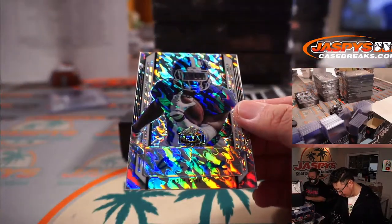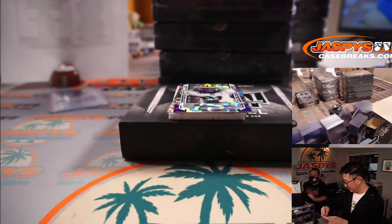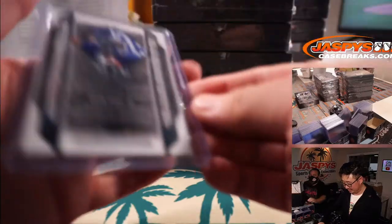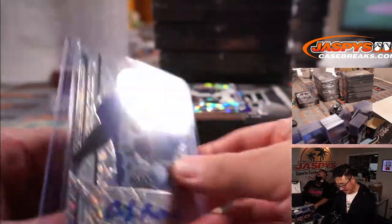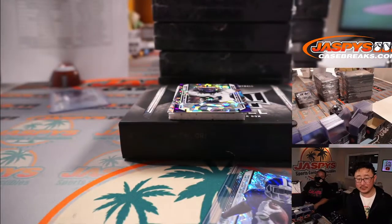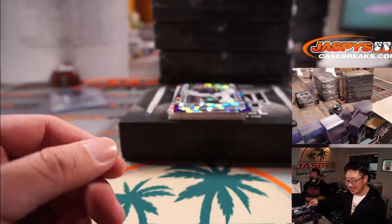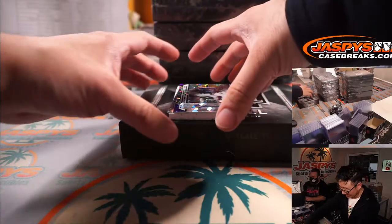There's Azeez Ojulari, an Arizona football Cardinal for sure. Houston. 19 out of 60. Rose Jr. is a Viking. Not even close. Minnesota. That goes to Jonathan Liang.